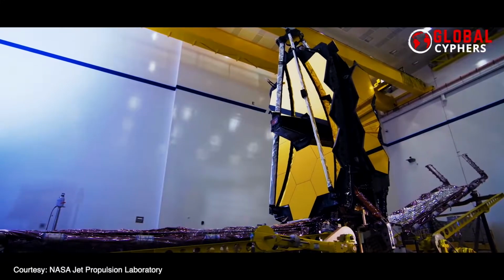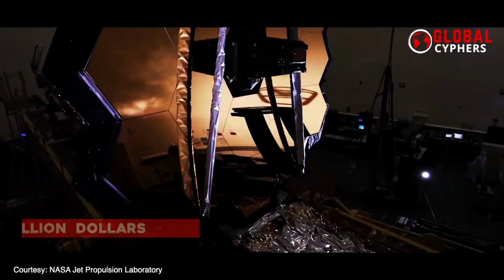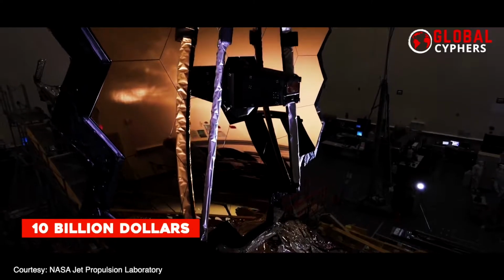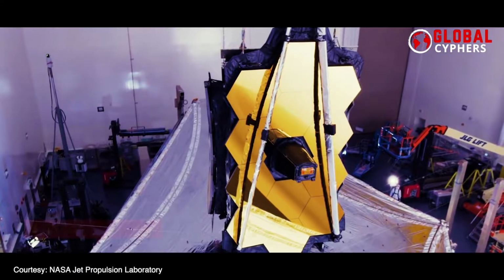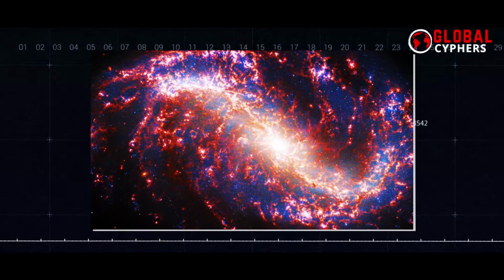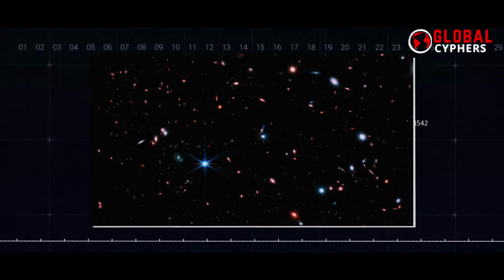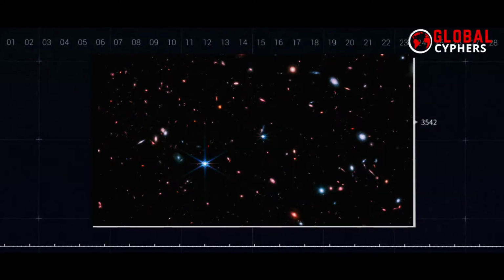So far, the photographs and data from the James Webb Space Telescope have shown to be well worth the $10 billion spent on developing this incredible device. On July 12, 2022, the globe saw the first images from the telescope in eons, and analysts believe these images from the world's most advanced and powerful telescope are genuine.